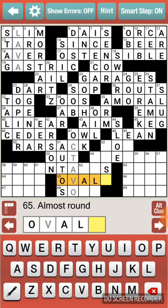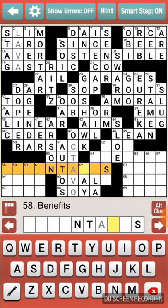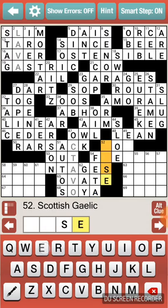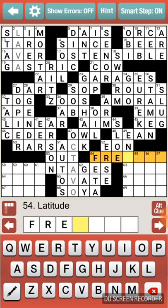Close round, oval. Main type. Soy. Don't usually hear people say soya these days. Beautiful. Only know from crossword puzzling. AI, which is not true, but as long as we're gonna get latitude, give you some latitude and some freedom, I think.